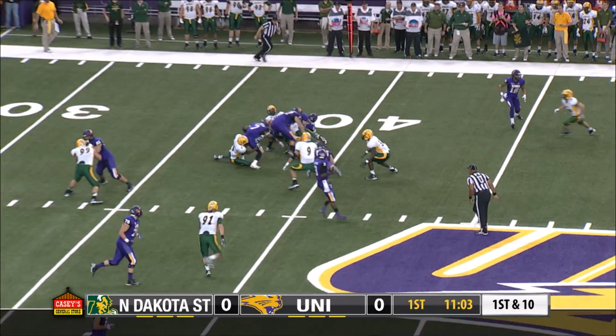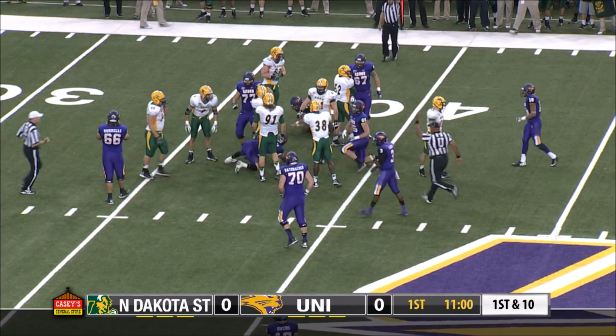And UNI goes right back to David Johnson. Here's a cutback and maybe back to the line of scrimmage.